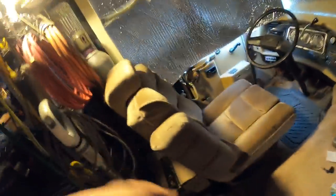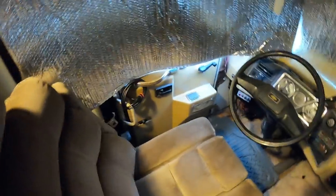Slush in that rain, I think. That is cold. That was a cold rain.